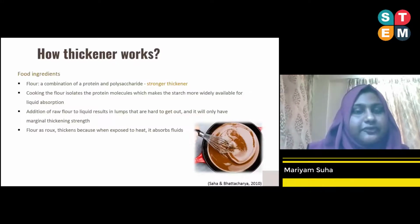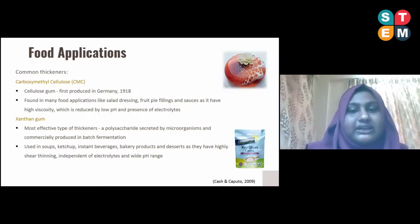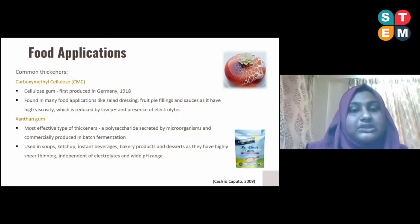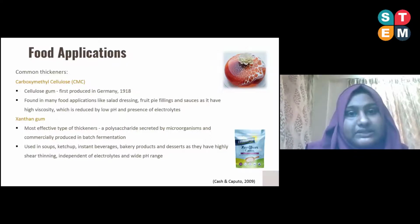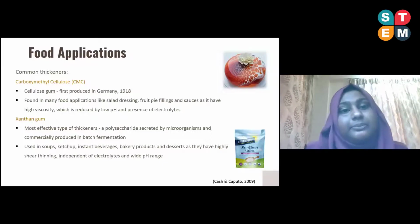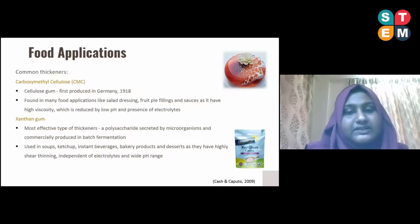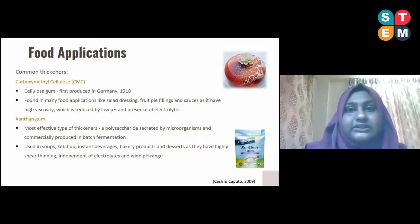So moving on to food application. Carboxymethyl cellulose, CMC, and xanthan gum are the most commonly used food thickeners, which are used commercially. CMC or cellulose gum was first produced in 1918 in Germany, which is found in many food applications like salad dressings, fruit pie fillings, and sauces, as it has a high viscosity property, which is reduced by a low pH and presence of electrolytes.